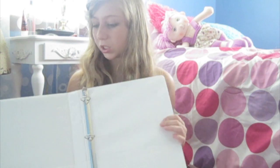The inside's really boring. It's just kind of white. I'm guessing I might use this for math just because it's really boring. And it's not Studio C, sadly. So I might just use this as the binder I carry around all the time. I don't know. I already don't know what I'm going to use it for. But that's what it looks like. Just a really pretty boring binder.